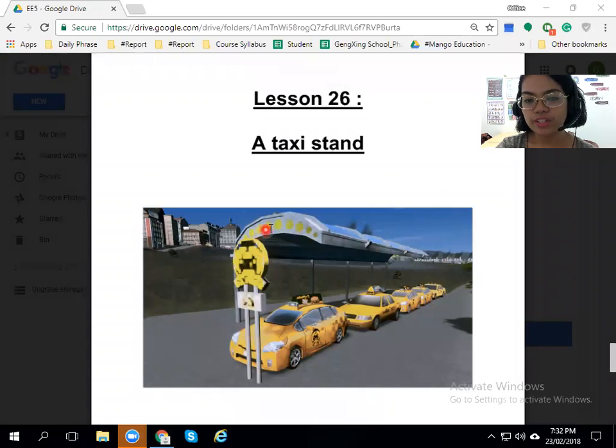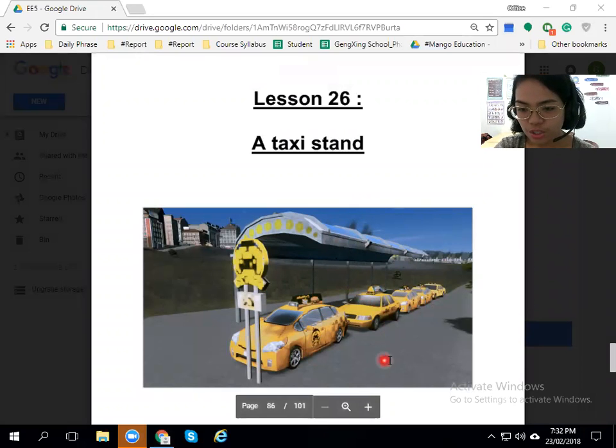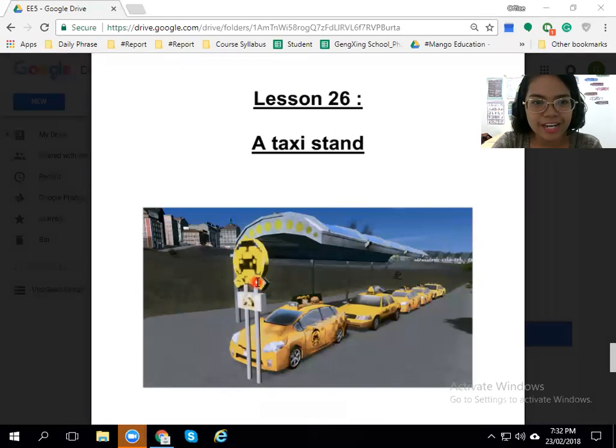And after that, we can see that this is a taxi stand because it has a cover that protects taxis and also people waiting for taxi. But there are no people waiting for taxi. So anyways, I cannot see any people, right? Can you see any people? All right, okay. So now, guys, since you stay tuned, I want to show you what we are going to learn about a taxi stand for today.